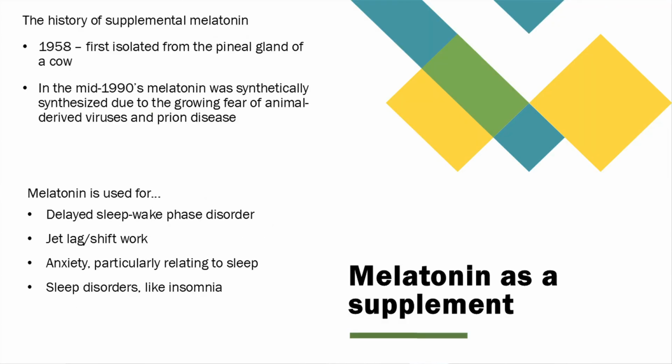It was first derived from the pineal gland of a cow in the 1950s. In the 1990s, it was synthesized in a lab, and it's used for delayed sleep-wake phase disorder, jet lag, shift work, anxiety, especially that related to sleep, as well as sleep disorders like insomnia.